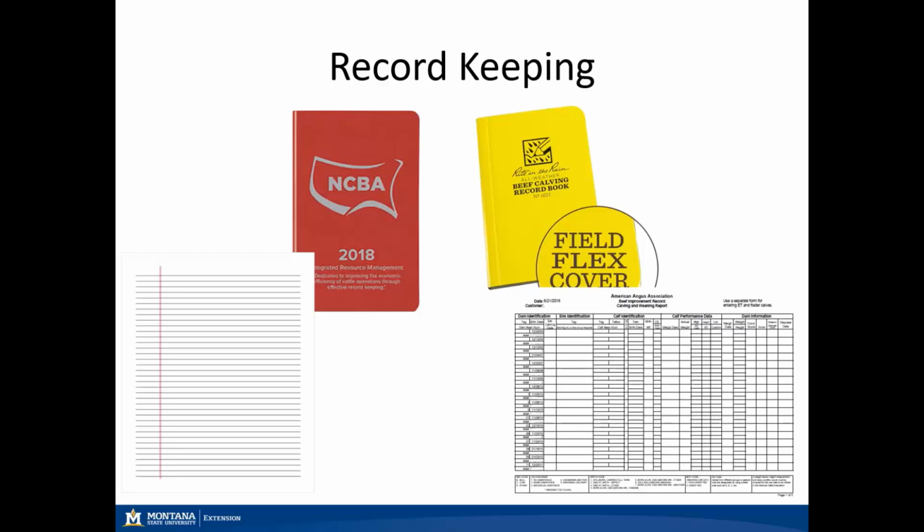And when I say record keeping, it doesn't need to be, just as an example here, this American Angus Association record sheet, it doesn't need to be this fancy. This is for your registered herds where they do require a lot of information. You can use a lined sheet of paper or a notebook. There's the NCBA Red Book that they create where you can keep your herd records, or you can use these Right in the Rain record books as well.